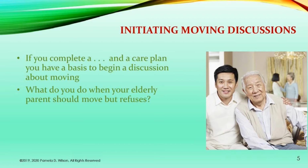It's easy if you completed the time and the financial budget and a care plan. That gives you a basis to begin discussions about moving. Because if you have those routine, ongoing discussions that we talked about, go back to the module about routines, through that you have discussed, when your care gets to this point, I don't know that I can do it by myself anymore. We have to look at other options. That is hiring in-home caregivers, or it's moving you out to a community.